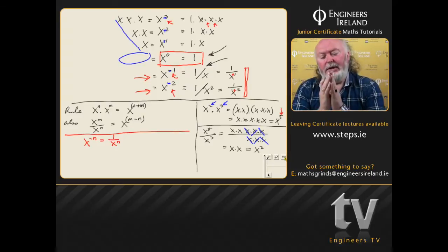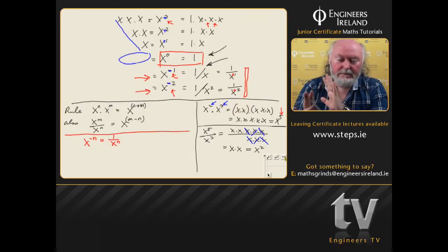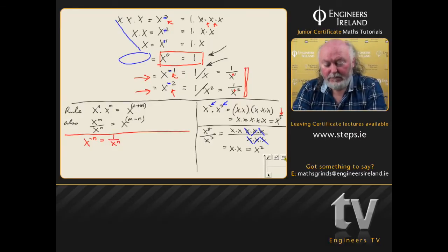But that rule is a little misleading, and best explained by an example, let's look here. What about 1 over x to the minus 5? What about that? What do we do with that?